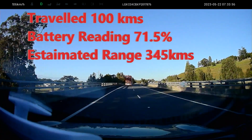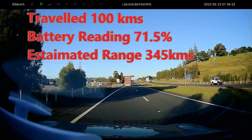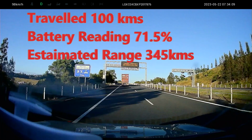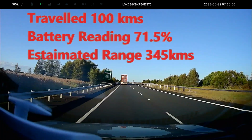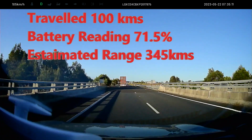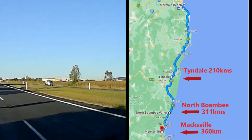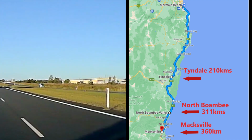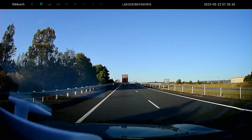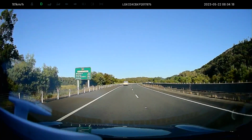So the last 50 we used quite a bit of battery. I didn't do anything different. Exactly the same, but it's used quite a bit of the battery, and that's now estimating that the range would be 345 kilometres, which is a big drop and a big disappointment. So we'll see what happens in the next 50. That rules Macville out, unfortunately. So North Brumbury at 311 looks like what we're going to be doing. Okay, that is very disappointing. Anyway, it is what it is.